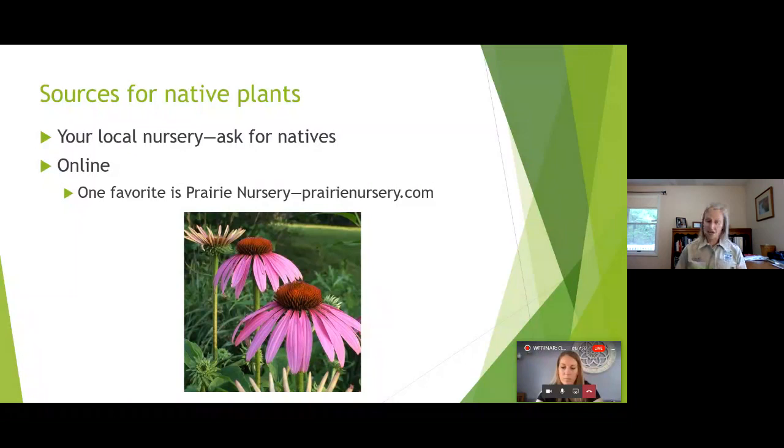Another source for native plants is to ask neighbors, landowners. Maybe there's an area that's being developed and you know there are some good native plants there that are going to be destroyed by development, and you can go and dig those native plants out if you get permission.